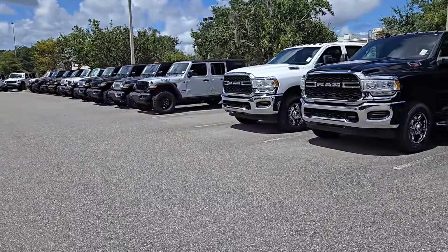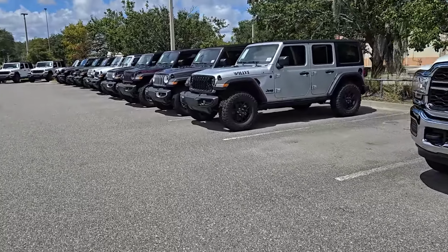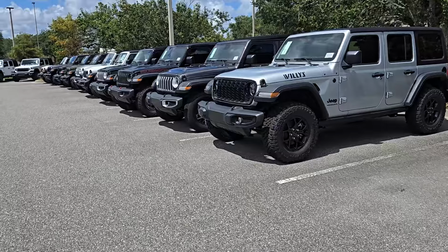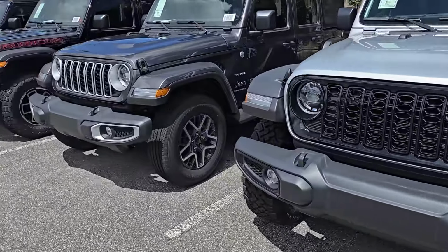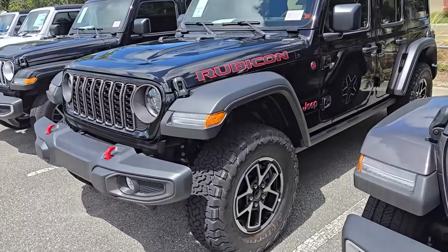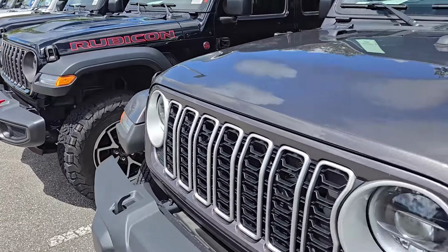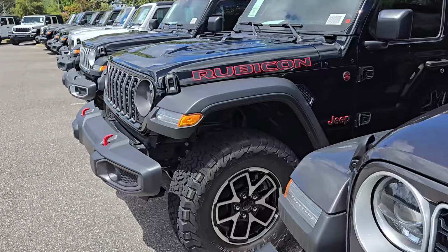And then we come over here, we got more Jeeps. Like I said, they got a lot on this lot here. Willys, again, nice tough package. There's that Rubicon. Here you can really see the difference in the hood. Okay, you can see it. I love the shape of the hood on the Rubicon, with the vents on there, versus this one. Love the Rubicon hood.